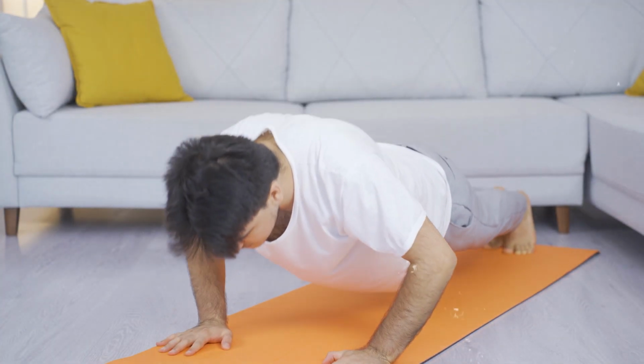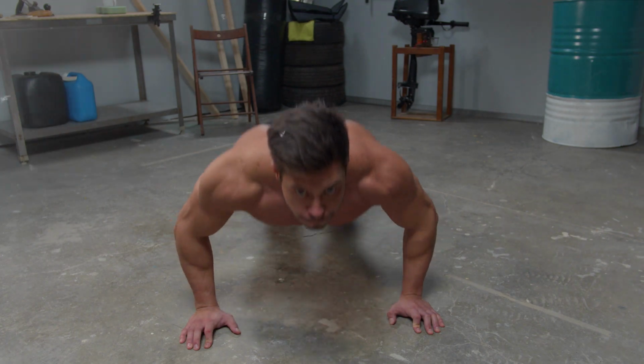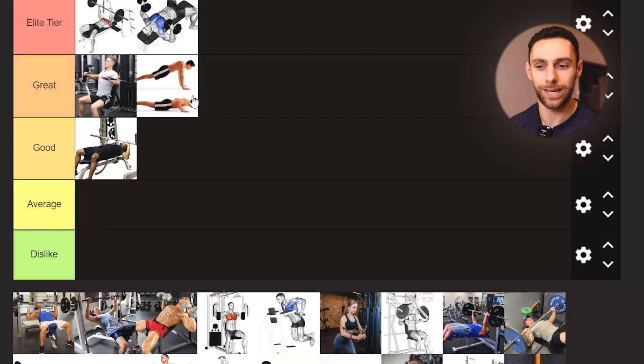But for someone, for example, who trains at home, who doesn't have any equipment or has very limited dumbbells or equipment to use at home, maybe a push-up is the main chest movement that you're focusing on in the workout. So for that person, I could totally see it being in the elite tier, and I could totally see it being a main movement in your routine. But for me and my preferences, it's not the main movement, right? I really like going to the gym. I really like using the equipment they have there. So that's why it's in the great category.